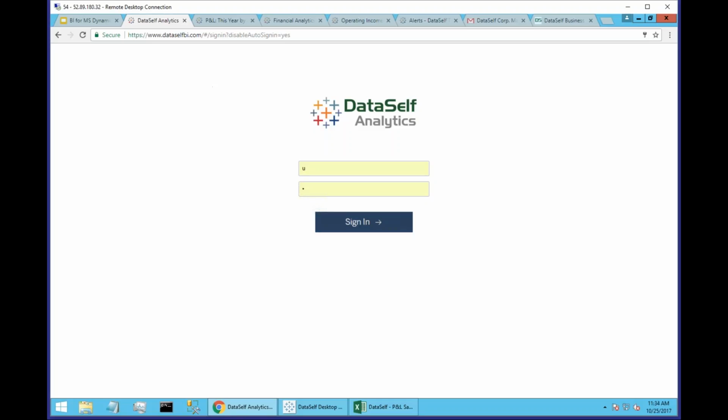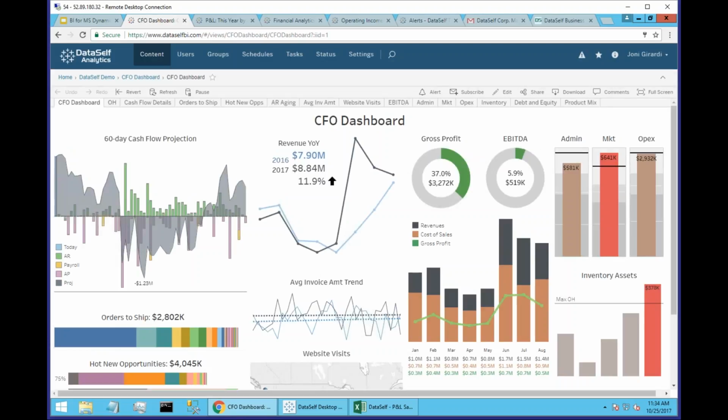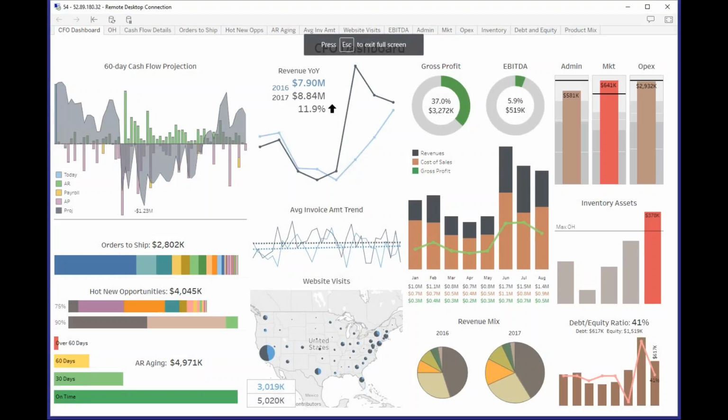So they come and they sign in using a secured portal. And then they would land into their main page. Every user can define what will be the landing page. What I'm showing you right now is the CFO landing page. This is actually from a different company, but this CFO dashboard is a very interesting story.